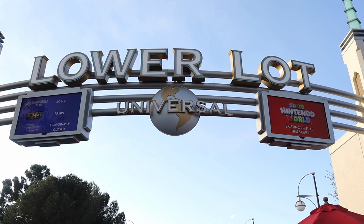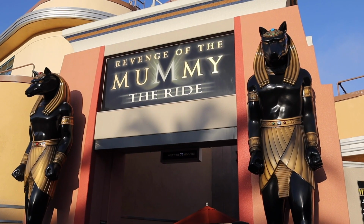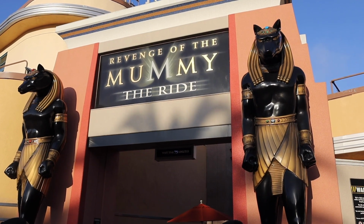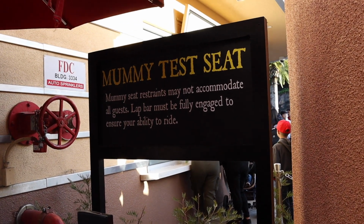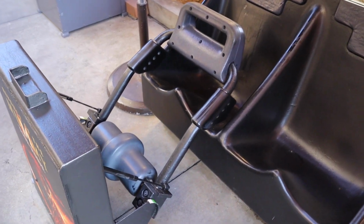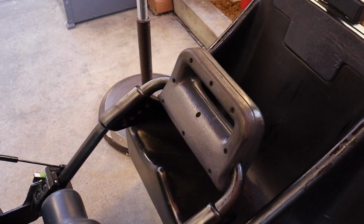We're now heading down to the lower lot because there are a couple of test seats downstairs. The Revenge of the Mummy attraction is a fast-paced, intense roller coaster which goes forwards and backwards. This attraction does require a test seat. The test seat is located just as you enter the main entrance to Revenge of the Mummy. As you can see, one seat has a restraint, the other one does not.